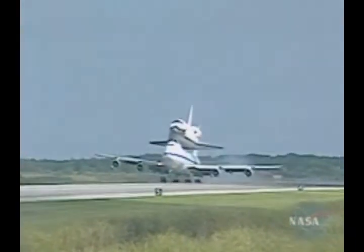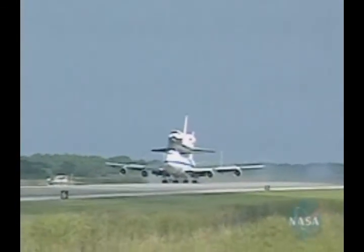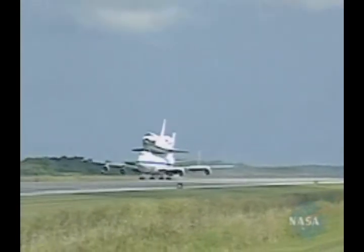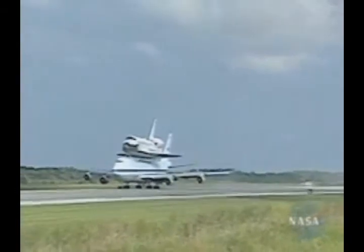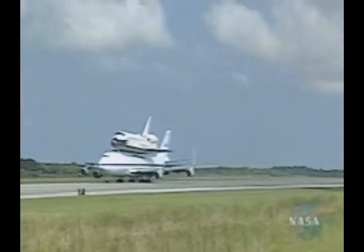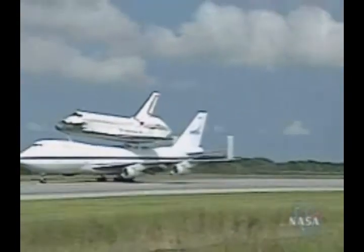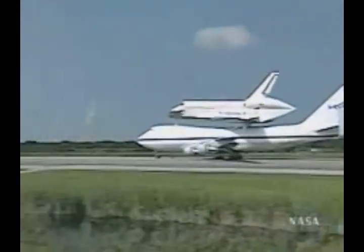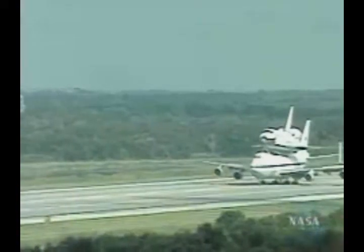Main gear down. And nose gear touchdown. Discovery is back at Kennedy Space Center. Landing on the runway going north to south. 747 will continue to taxi toward the end of the runway. Once there, it will stop, passing the midfield point right now.